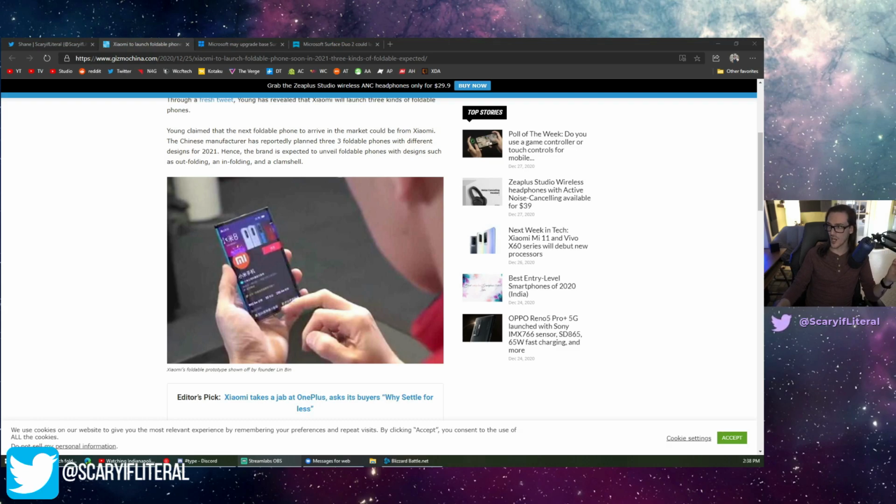I cannot wait to see what Xiaomi does, because it's probably going to be much better than you think it's going to be, and it's probably going to be much cheaper than you think it should be if their past track record does hold up.